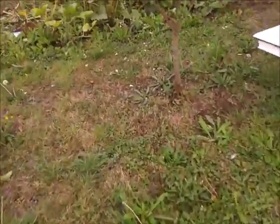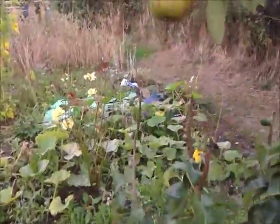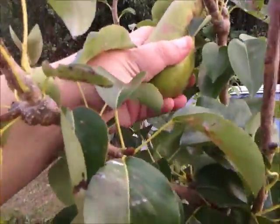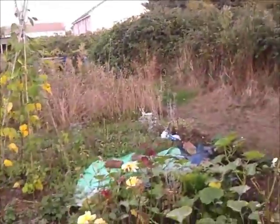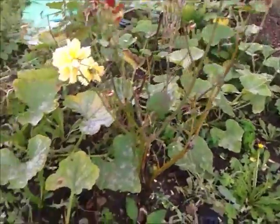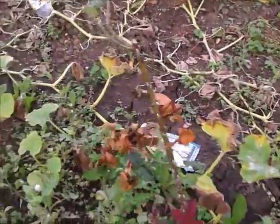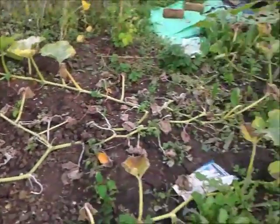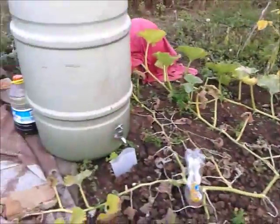Not much happening down here now. Pears, they're still really, really solid. Give them a while longer. But yeah, there's our big pumpkin. As you can see, most of it's dying off now. The ends are still going.